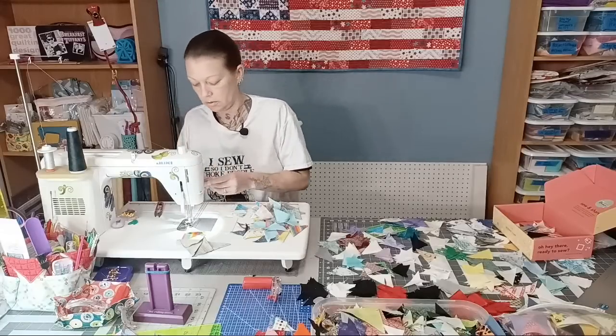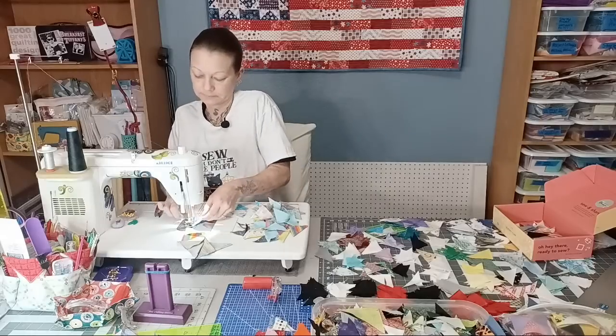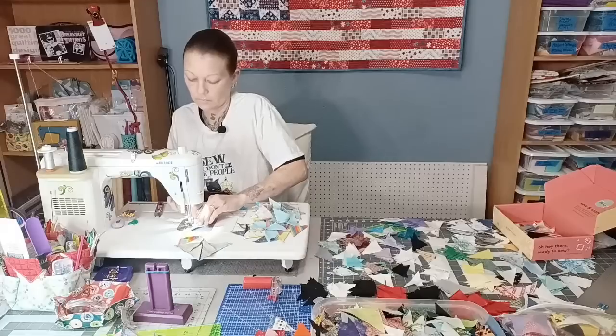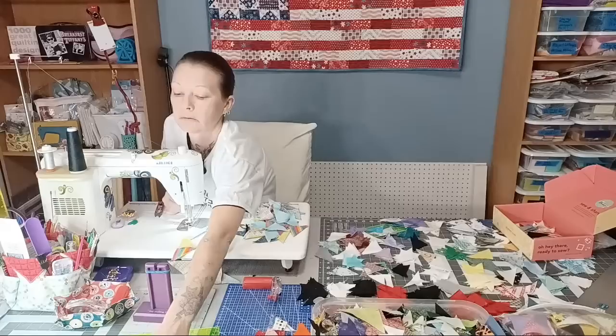Time to stretch. My back is hurting. You want to press some of these so that they can see the little finished blocks?